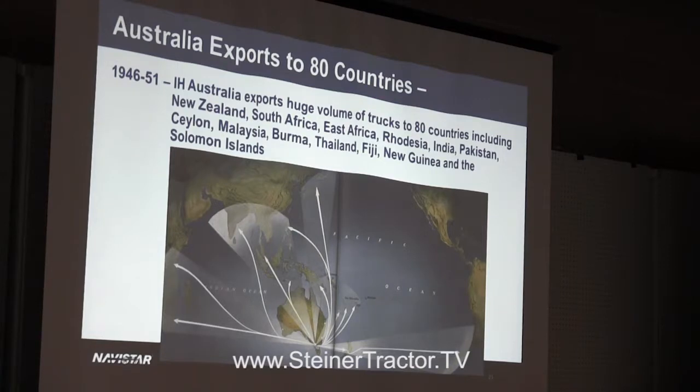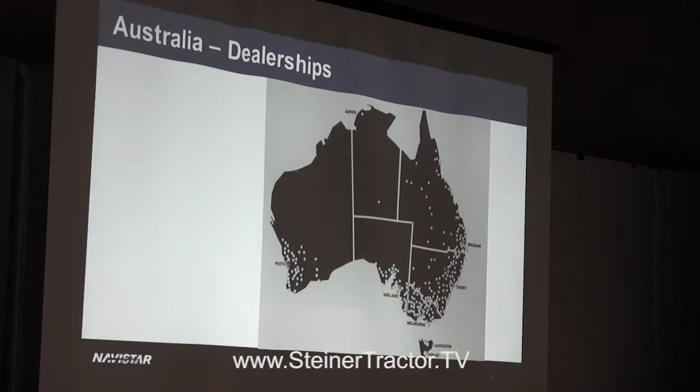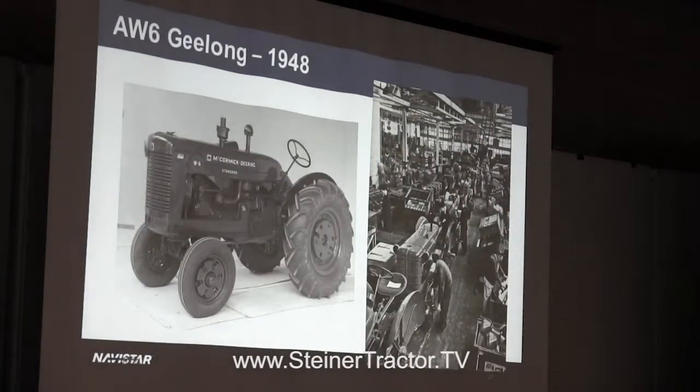We covered this earlier, but it just amazes me that we distributed from Australia to 80 other countries. Just imagine, that's a Chicago on the other side of the world, basically. But look at the dealerships, this was no small operation. Obviously Australia is huge, and we had dealerships every 5 miles, because you weren't going to get in your truck and drive 70 miles down to the next dealership to pick up new equipment. You were going to take your wagon to town and buy some things.